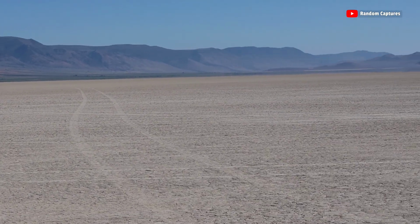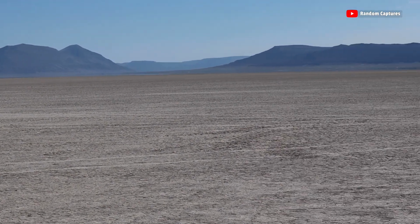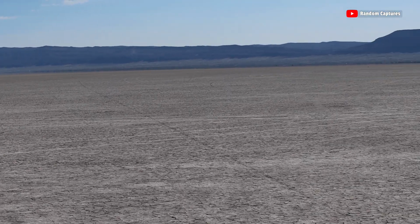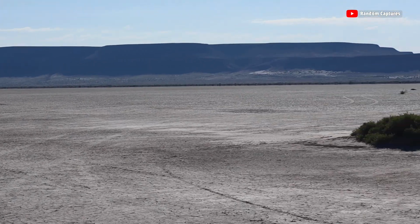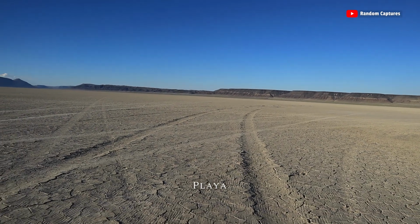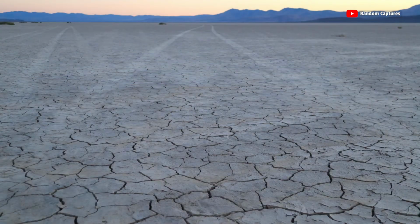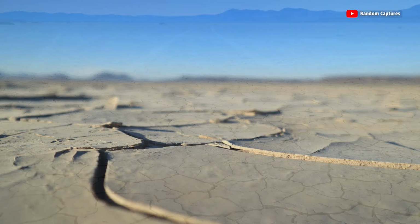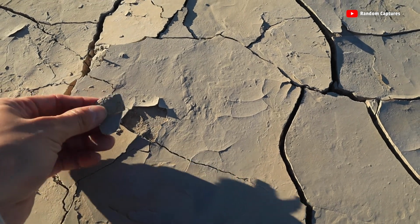About 3.5 million to 15,000 years ago, the Alvord Desert was once a giant lake extending over 100 miles with a depth of about 200 feet, but it dried up and is now a dry lake bed, also known as a playa. The dry lake bed is about 12 by 7 miles and averages 7 inches of rain in a year.